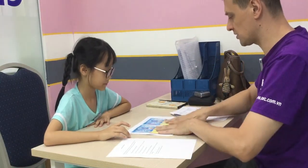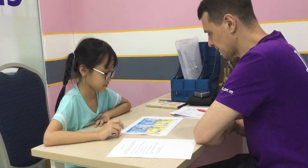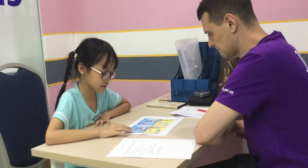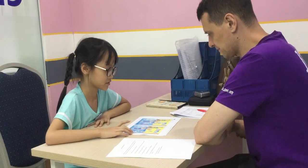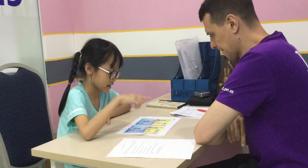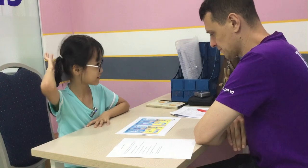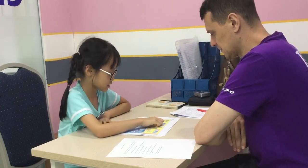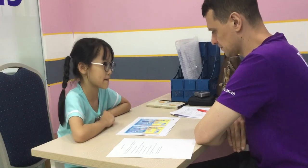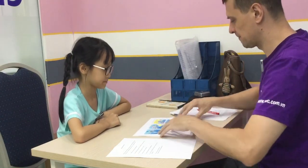Here we have two pictures. Can you tell me three differences, please? The doctor is standing up and this doctor is sitting down. This is a computer and this is a phone. And one more? This is a lamp and this does not have a lamp. Okay. Move on.